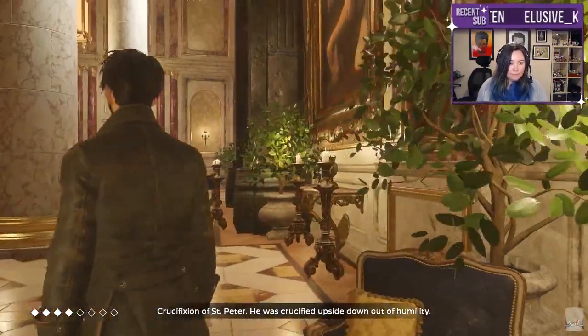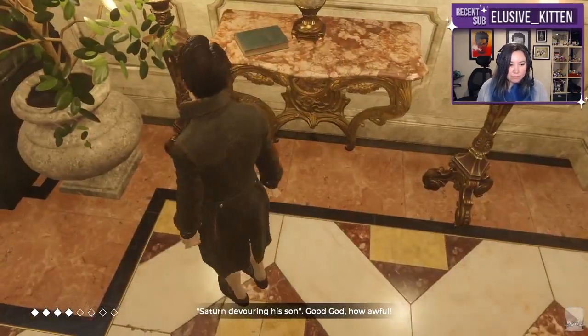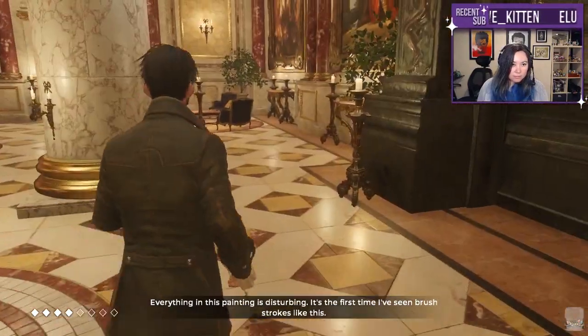He was crucified upside down, out of humility. Surprising for an entrance hall. Yeah, very surprising. Saturn devouring his son. Good God, how awful. Everything in this painting is disturbing. It's the first time I've seen brushstrokes like this.